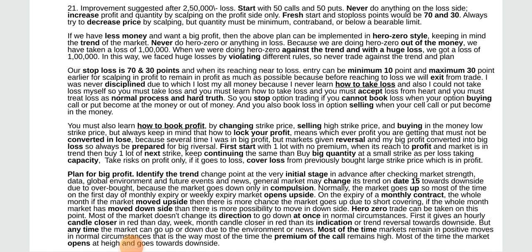Plan for big profit. Identify the trend change point at the very initial stage, in advance, after checking market strength, data, global environment, and future events and news. Generally the market may change its trend on the 15th towards the downside due to overbought.